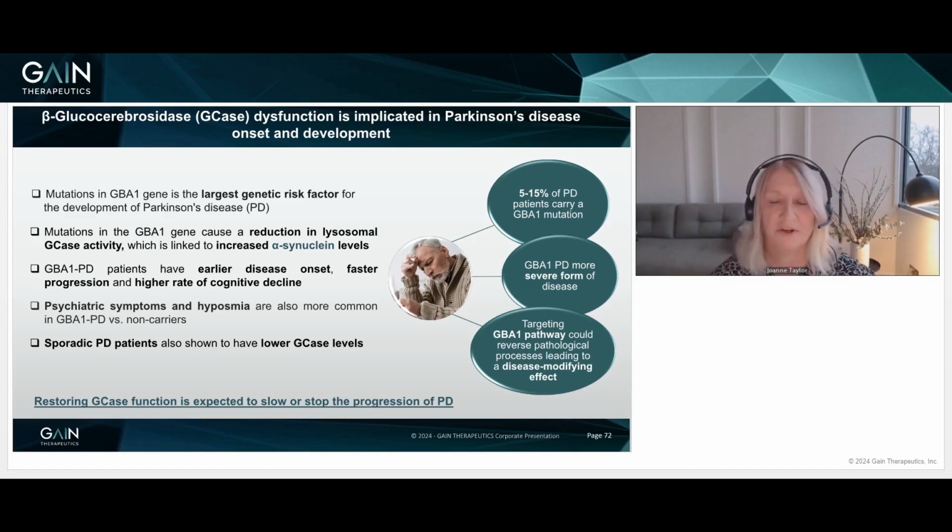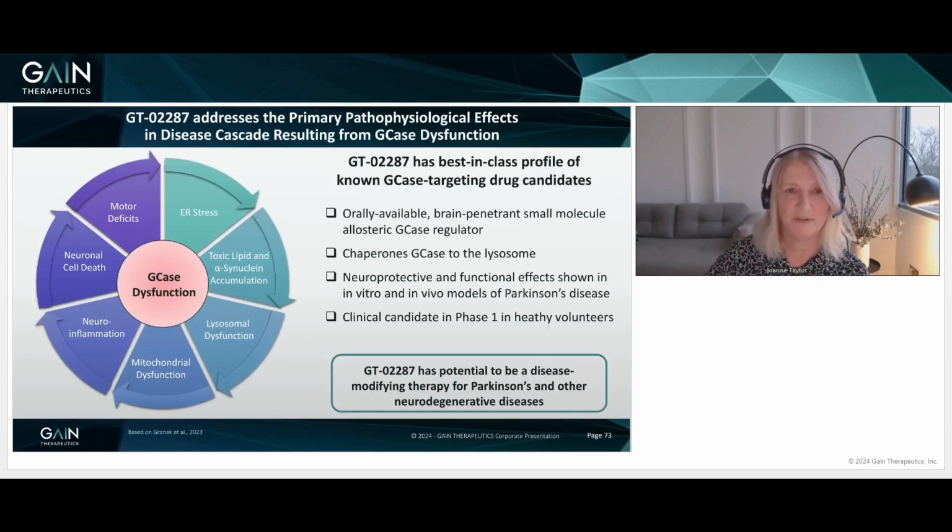I don't think I need to go through this slide at all, given the two excellent previous presentations. Just to reiterate that we think that restoring GCase function is expected to stop or slow the progression of Parkinson's disease, and we're hoping that that's what our candidate molecule GT-02287 is going to be able to do. So we believe that GT-02287 addresses the primary pathophysiological effects in the disease cascade resulting from GCase dysfunction that we've heard quite a lot about already from our previous two speakers.